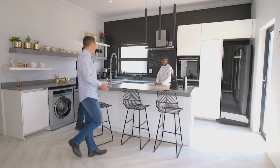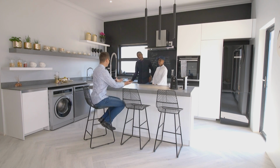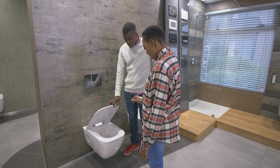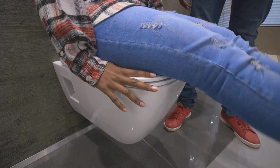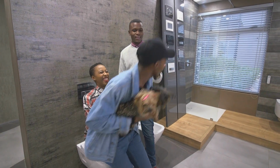Getting the kitchen done, that was a high point for me. I love this monochromatic feel that you've got going on here. Thank you. How do you feel? It's been a long road, and we're just glad that we're done, and now it's time to enjoy our kitchen. I like the fact that it's a soft close, eh? Yes. And it can take about 400 kgs. Ooh, okay, Mr. Know-it-all. 100, 200, 400, we should prove his theory.